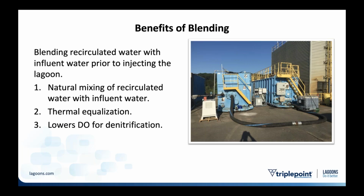So by the time it gets in the lagoon, it'll be low DO, it'll be thermally regulated, equalized. The warmer water from the collection system will blend with the colder water from the back of the plant, and it'll hopefully lower the DO altogether.